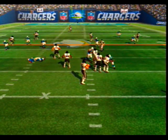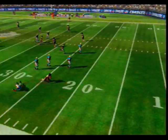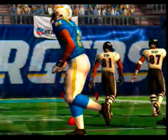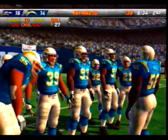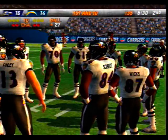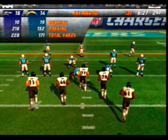Dropping back. Pumps. Fires this one deep. It's caught. Lopez is there on the stop at the 27-yard line. That completion will give him 200 yards passing. First and 10. Ball on the 27-yard line.